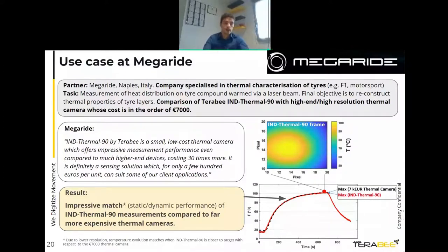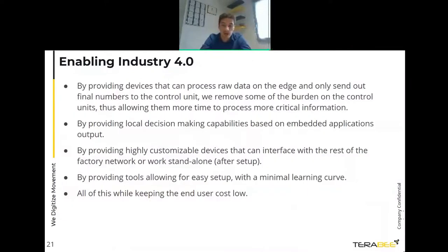And to end, I would just make a summary of how Terabee is enabling Industry 4.0. Well, going back to the decentralized decision-making, we are providing local decision-making capabilities based on embedded applications. We are able to provide just processed data to the central unit if there is a need for a central unit. So we remove the need for the central unit to process the raw thermal data coming from the sensor, and we just output the temperature of the wanted area.